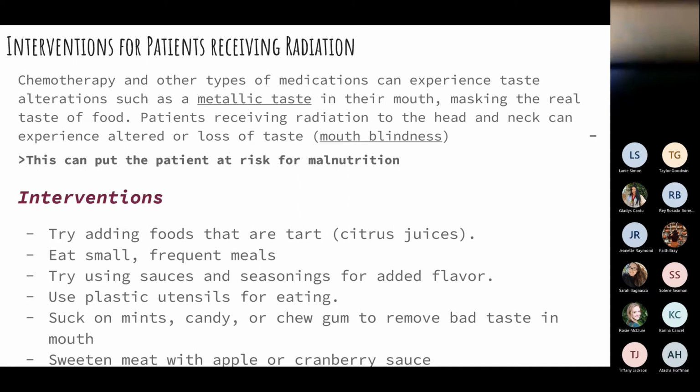Encouraging small, frequent meals is going to help overall increase the calorie consumption, just because it's going to be a little bit easier for them to sit, pick a little bit, take a break, go back and graze, etc. We also want to add sauces and seasonings and use plastic utensils. If they have a metallic taste in their mouth, giving them food on a metal spoon or a metal fork is probably not going to be very beneficial for this population.